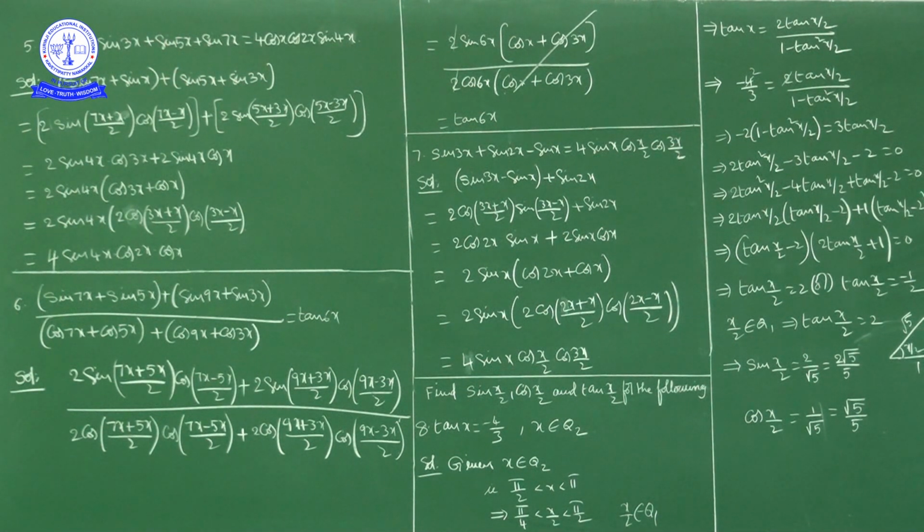Now this is of the form sin c plus sin d. What is the sin c plus sin d formula? Sin c plus sin d is 2 sin of (c plus d) by 2 into cos of (c minus d) by 2. Now here c is 7x, d is x. So sin c plus sin d is 2 sin of (7x plus x) by 2 into cos of (7x minus x) by 2.